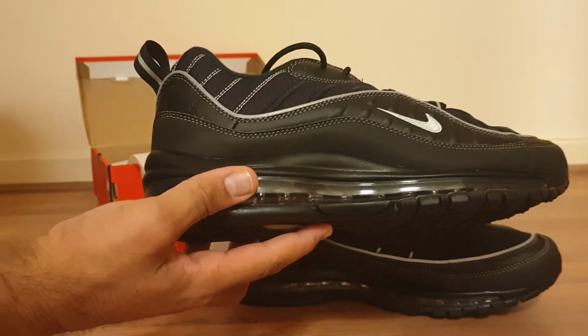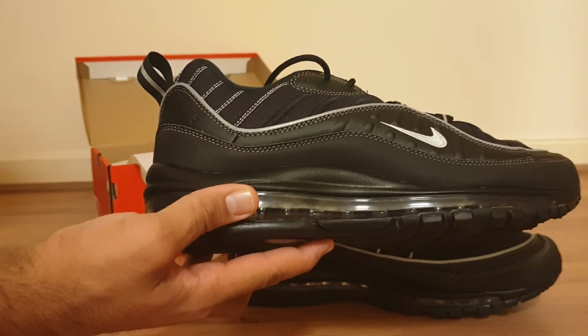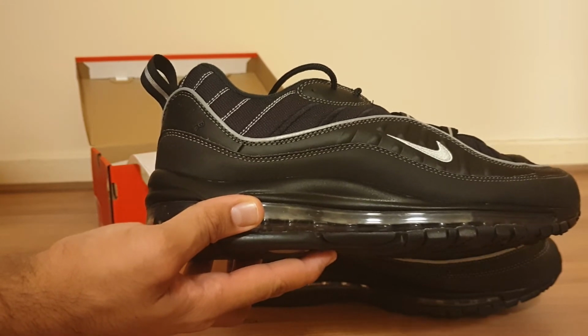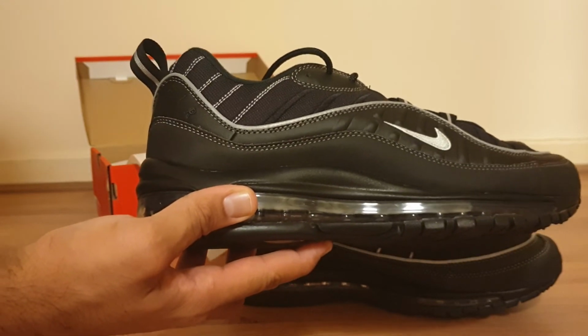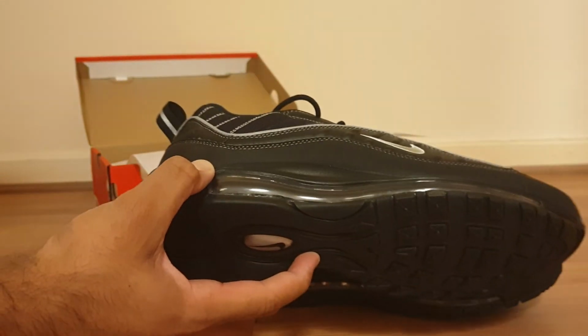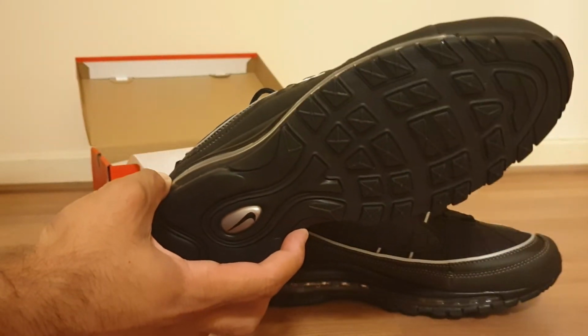For the winter I actually bought these, so I just buy trainers, save them for another day. Or in this case, I save them for a whole other season. In a couple months I'll probably be wearing these. I will do an on foot video to just show everyone how they are.